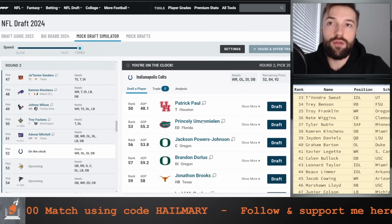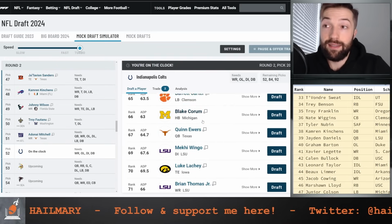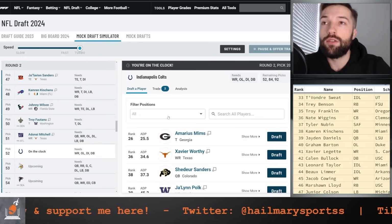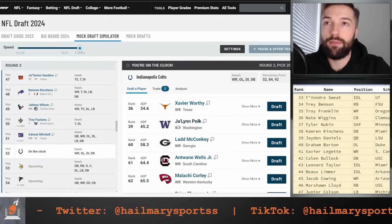I do think linebackers should be at least in the mix. Interior offensive line, I don't think it's been that bad. Again, this team is in the playoffs with Gardner Minshew. It's a good team. So the question is, do you want to grab someone who could be a strong boundary?